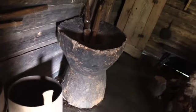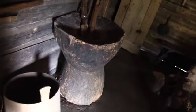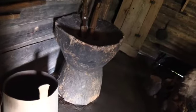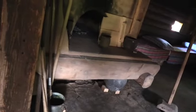Imagine the labor it took just to make that, and how much easier it would have been to have it at that height than way down lower. The woman would have to bend down. Interesting stove. Simpler stove, elevated.